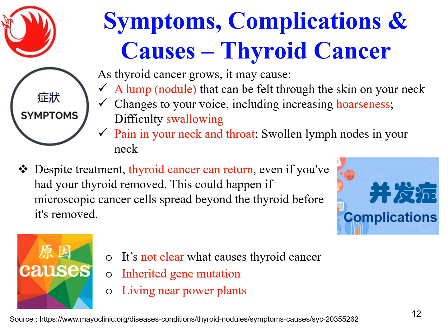Next, we'll look at thyroid cancer for its symptoms, complications, and causes. The symptoms are obviously a lump, voice change, difficulty in swallowing, and neck and throat pain. Also, you have a swollen lymph node. So these are the symptoms.